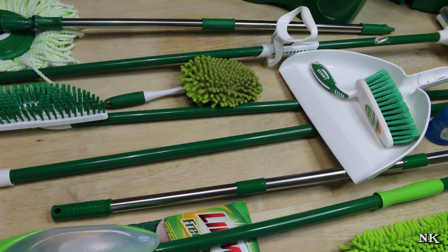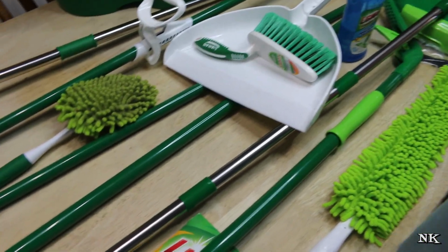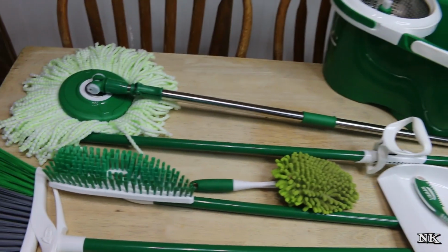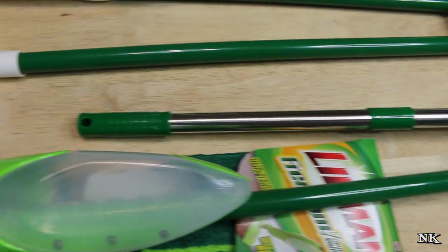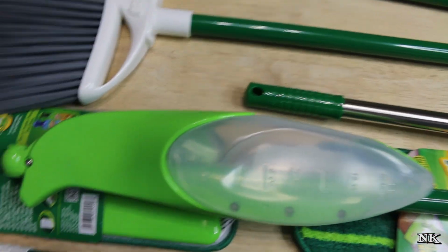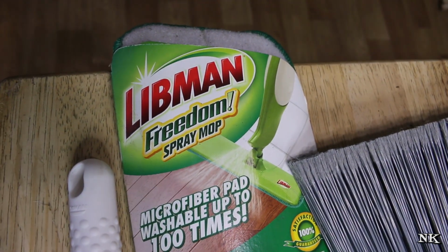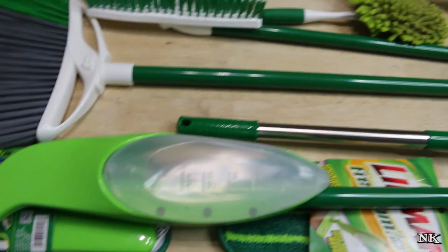Nobody likes to think about cleaning, but the holidays are coming, and for me, spring cleaning is great, but fall cleaning has always been my thing. I love fall cleaning. It's a great time to purge and to really give your house a good clean from top to bottom. I just wanted to share with you some of the products from the Libman company that I have literally been using for years.